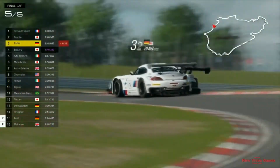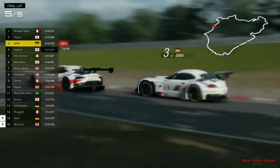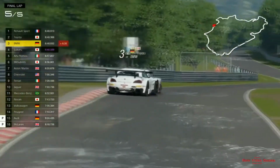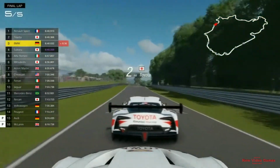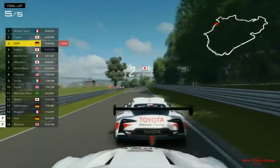A really tricky corner right there. It's easy to take too much speed. On the actual track, that curb on the outside is so beat up. People just get a little bit too aggressive. Yeah. Look at this battle. This is on the final lap. This is great stuff.